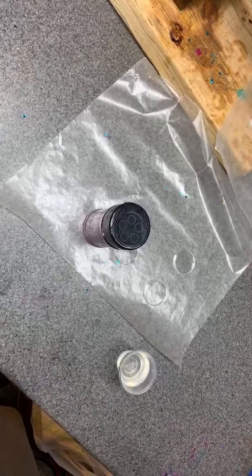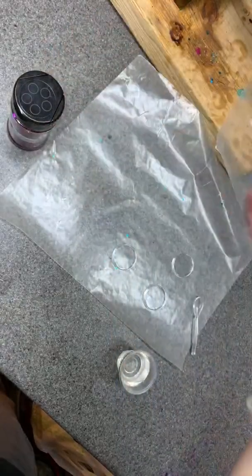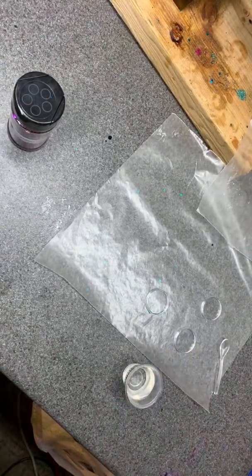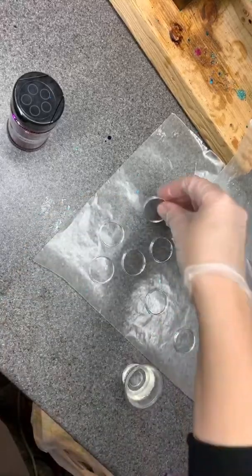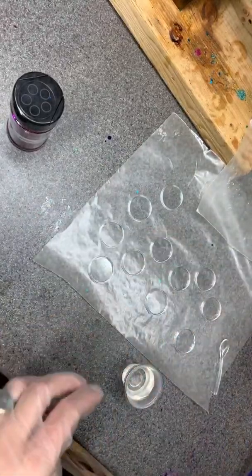So I am just out here. I got some new glitters in yesterday and some more last week and some more the week before that. So I just need to make my glitter samples for them to go in my little kit. I am going to try my best to watch for comments, so if I miss one, please forgive me.